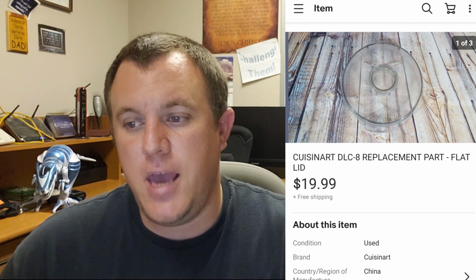I paid $3 for this at a garage sale. Grand Theft Auto 4, not as great at selling as Grand Theft Auto 5, but it did sell for $9 shipped. Here's a Cuisinart replacement part. This is just a little lid to the DLC-8. That one sold for $20 shipped. Again, I just part these guys out. Some more Maxell tapes. Those sold for $35 shipped, so that's pretty good. That's 3 sets already selling in a short period of time.